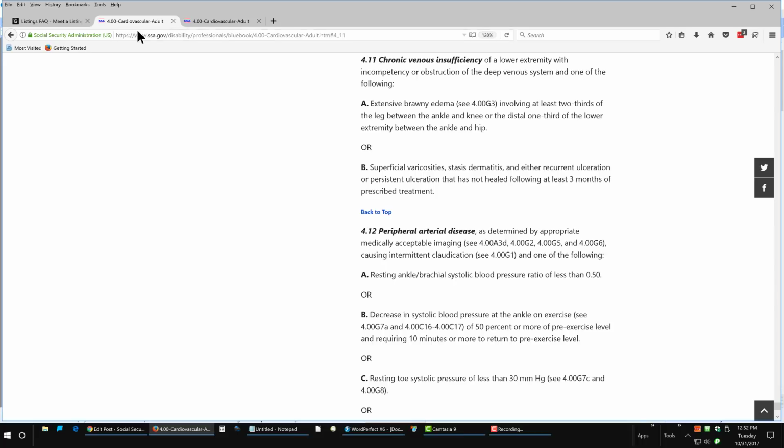So bottom line is that this is how you get your doctor's support for meeting a listing. And obviously, if you do meet a listing, that could mean a quick approval, 3 or 4 months, and you get your benefits, and you don't have to go through the hassle of appealing and waiting for a hearing.